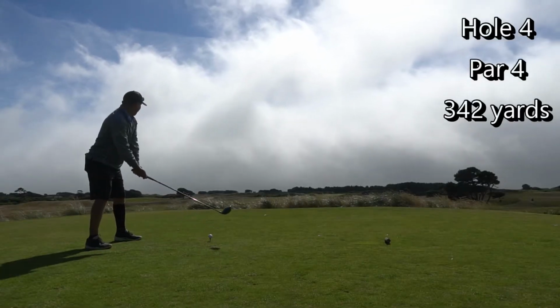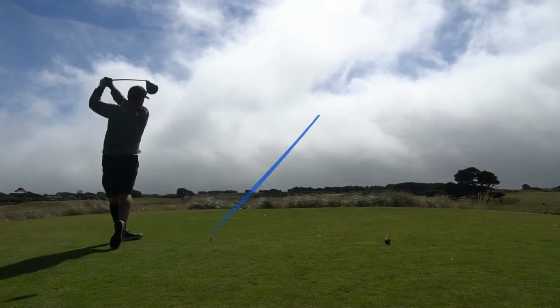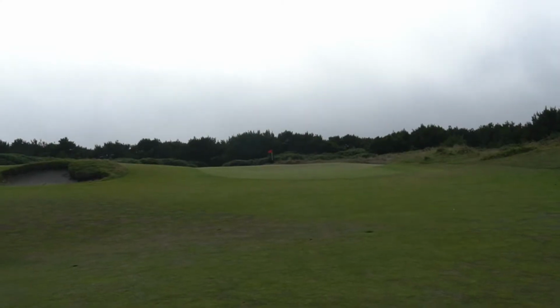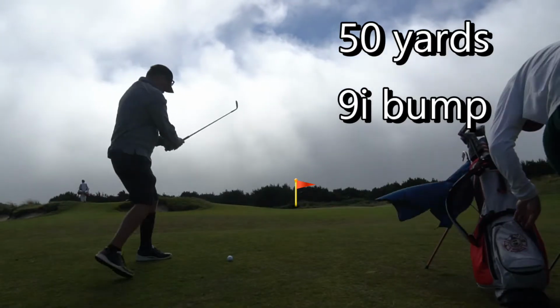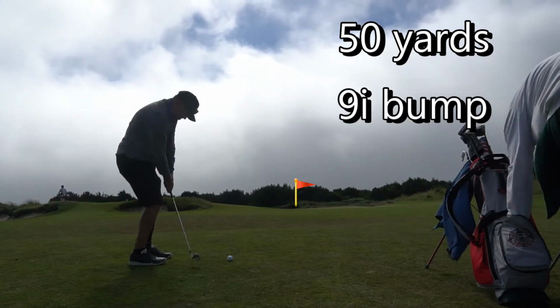Look at the clouds just moving. Love it. This was my best drive so far on that side, I felt. I think I'm about 50 yards out maybe. We'll see, 50 yards there. 9-iron bump, that's what Scotty suggested. Just run it back there as far as I can.